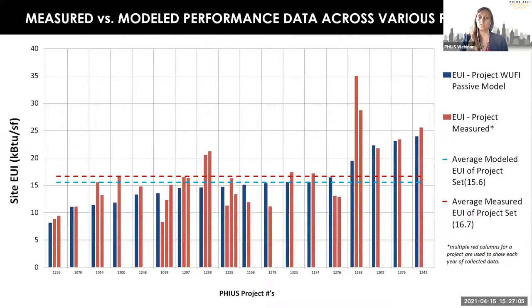But this is one overall slide about measured versus model performance across different projects. Down here, each of these charts is a different project number. The blue is the modeled energy use intensity, or EUI, in kBTU per square foot. And the red is the measured. So you can see they're across the board. These are in different climates, different building typologies across the US and Canada.